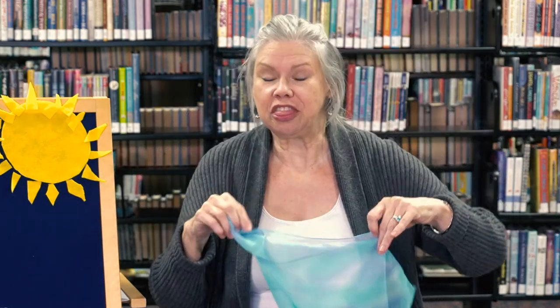Well, the fish in the sea go swish, swish, swish. Swish, swish, swish. The fish in the sea go swish, swish, swish all day long. The penguins in the sea go round and round, round and round. The penguins in the sea spin round and round all day long. The waves in the sea go up and down, up and down, up and down. The waves in the sea go up and down all day long.